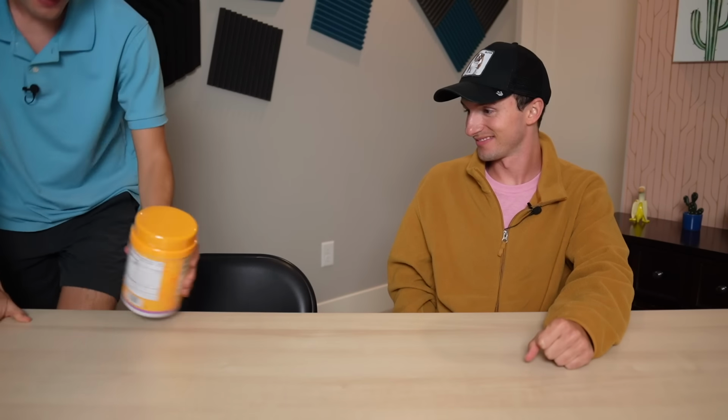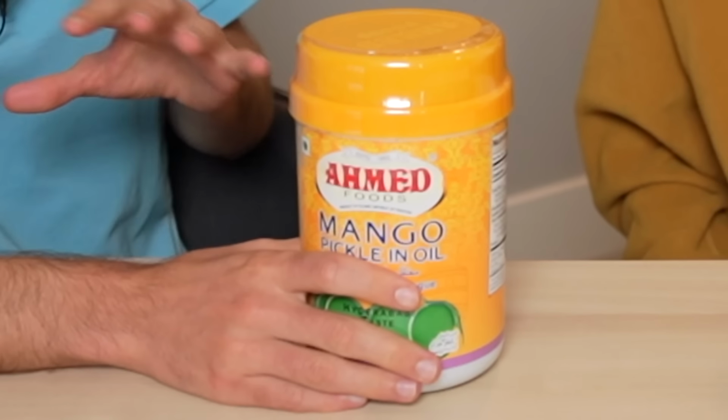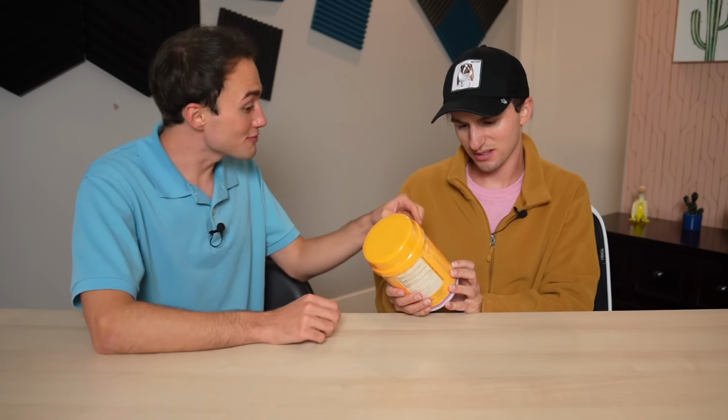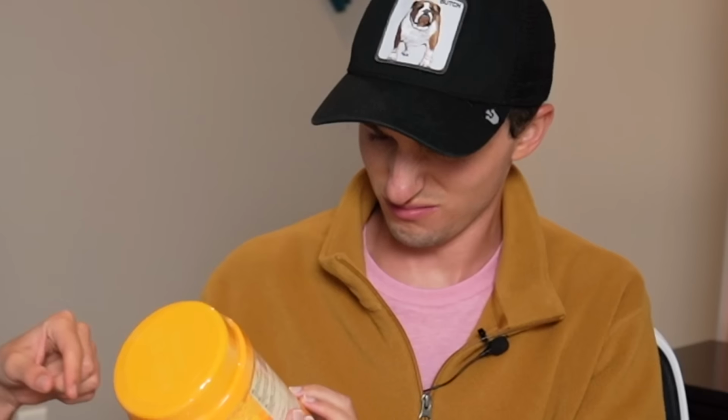I'm hungry. Okay. I got mango, pickle, and oil. But I saw at the grocery store we were at, they just had pickle seasoning, and they had a spicy pickle seasoning. So I don't know if that's what you were talking about, or if you're talking about this. Wait, this is seasoning, or is it just... No, this is mangoes in pickle oil, I think.